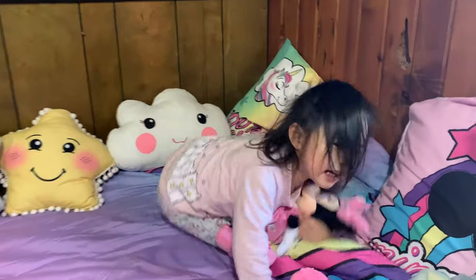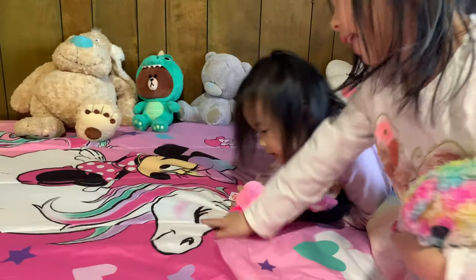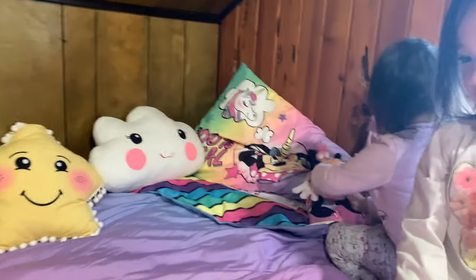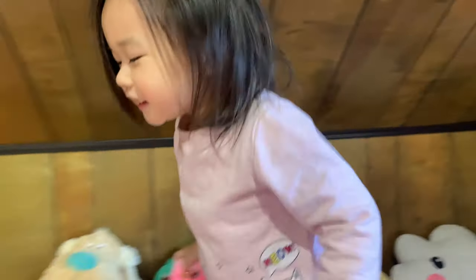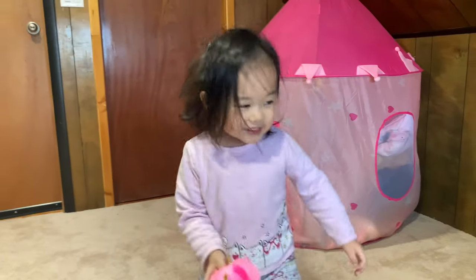What is it, Ellie? Minnie Mouse! Oh my goodness, Ellie, look at your bed! You got a unicorn Minnie Mouse there! Oh my gosh! Do you like it, Ellie? Uh-huh. See ya!